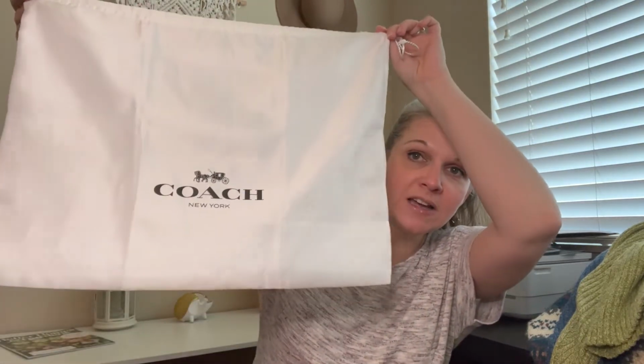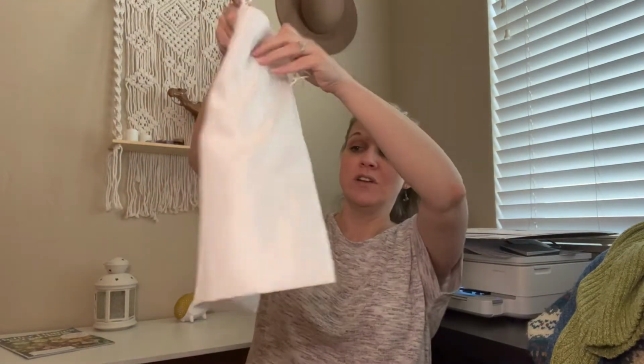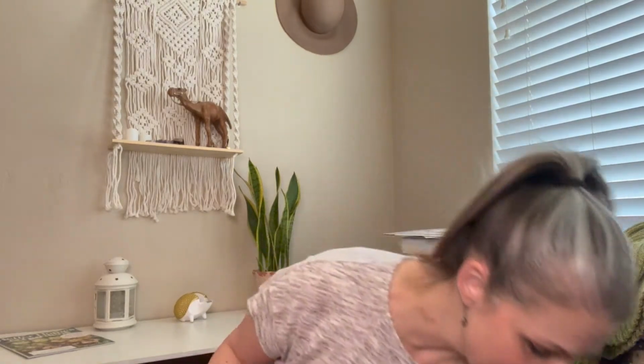Next, I'm assuming somebody already got the Coach purse before I got there, because I got there right when they opened, and there wasn't as many people looking through the clothing, so I was excited about that. Everybody was pretty much looking at the furniture and everything else. But I did end up getting this Coach dust bag, because you never know when you're gonna need a dust bag for something. So I figured that would be a good thing to grab, because they probably just threw it in there without charging me anything, to be perfectly honest.